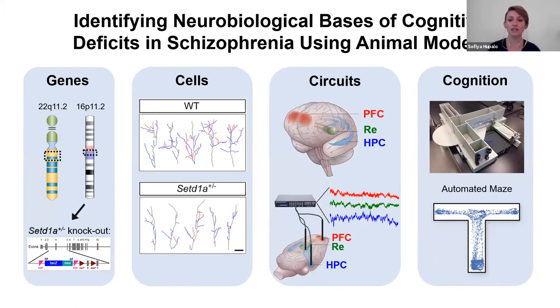Now, schizophrenia is polygenic, meaning that mutations in multiple different genes contribute to disease risk. However, deficits in working memory are ubiquitous symptoms for which there are currently no FDA-approved treatments. And so to study how brain circuits that promote healthy cognitive functioning become maladaptive, our field has developed lines of transgenic mice that carry mutations in different schizophrenia risk genes.